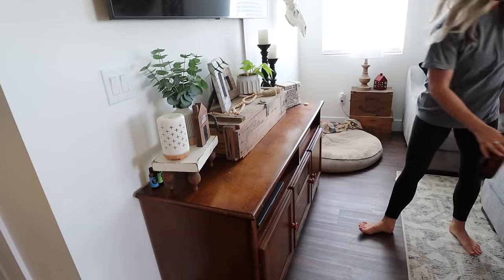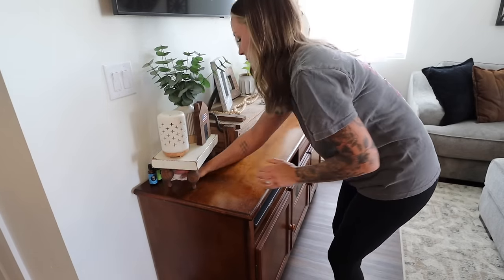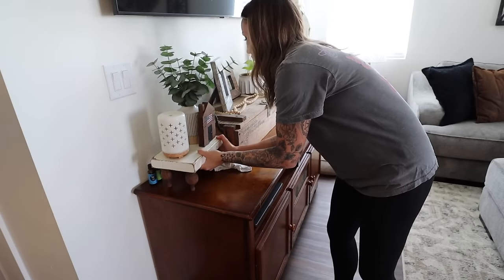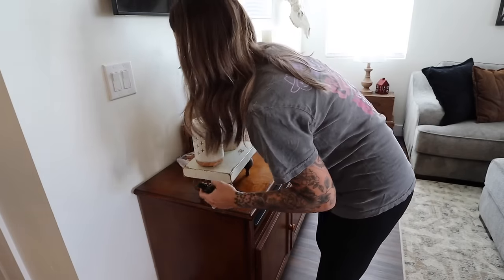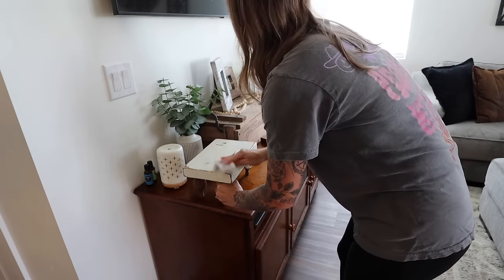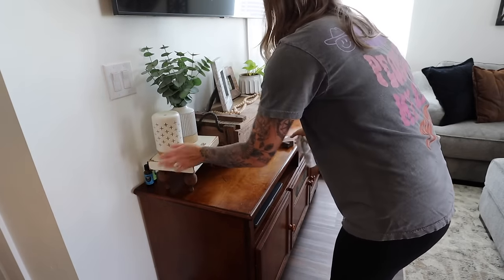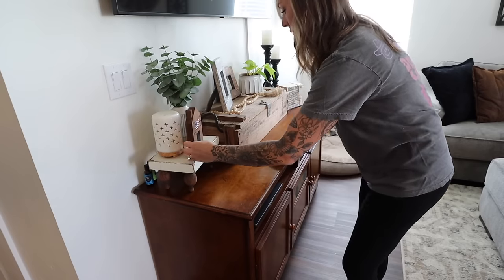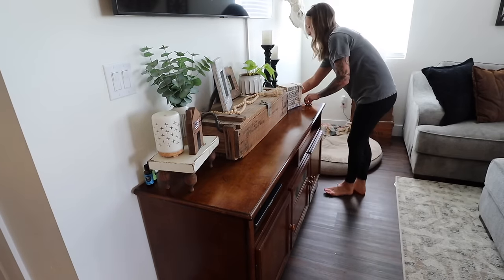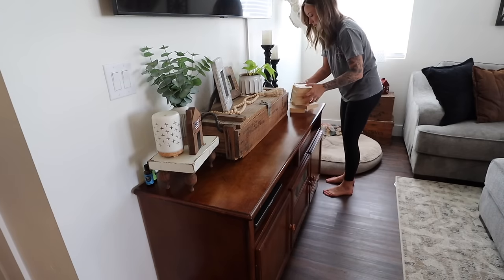Moving on to the living room, the TV stand entertainment center table thing is very dusty as well. So I'm just gonna spray that down and move things around little by little and get it all wiped down and clean. This table I got at the Goodwill for $25, and I saw it and I was like, I need this. It screamed early 2000s.